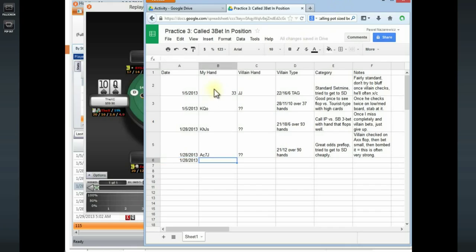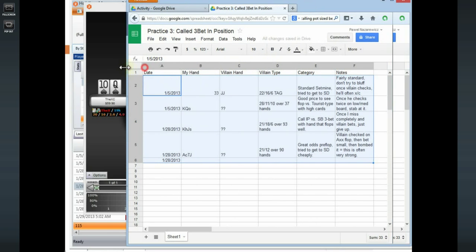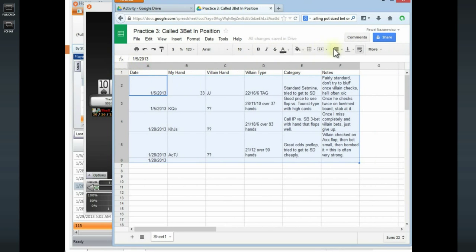But the whole point of this is to just look at all the hands, not necessarily just the ones that are going to be big or interesting. It's the process of going through and looking at all the little things, and the little things are going to add up, and they're going to make a big difference. So let me see.